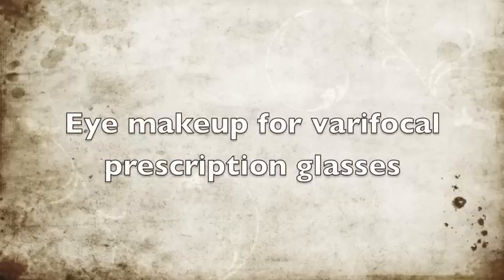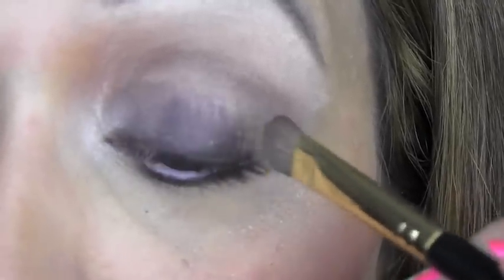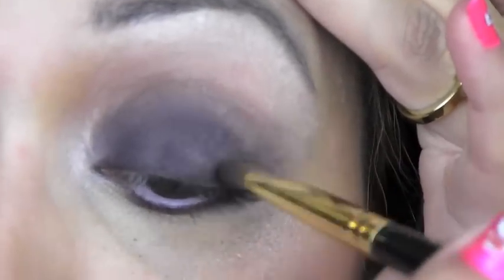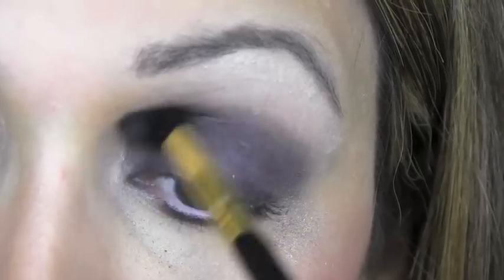Eye makeup for Varifocal prescription glasses. I'm taking this darker eyeshadow here and I'm going to apply that to my eyelid to give it a smaller, drawn-in appearance, because Varifocal lenses make the top half of your eye look larger, so we want to make it look smaller. I've used a light colour to highlight the brow bone and brought that lighter colour down to meet the darker colour and blended them together with a blending brush.